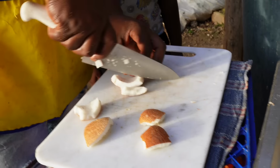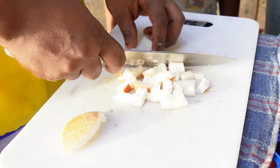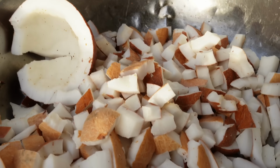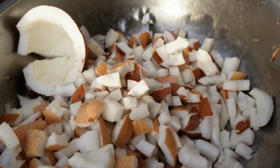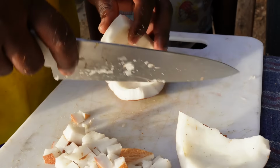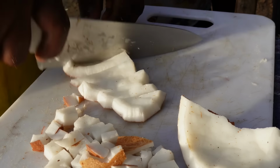They say all of them coconuts have to get blended up. Yeah, man, eight native ones. Eight of them? Yeah, man, for the pot of rice. A lot of coconut going on right there. All of that, I go blend up, eight native coconuts to go in.